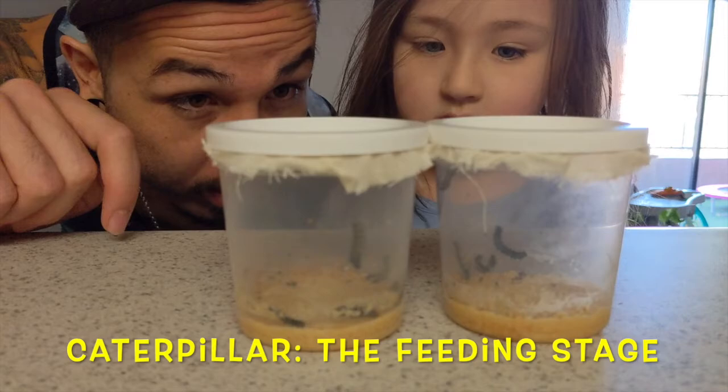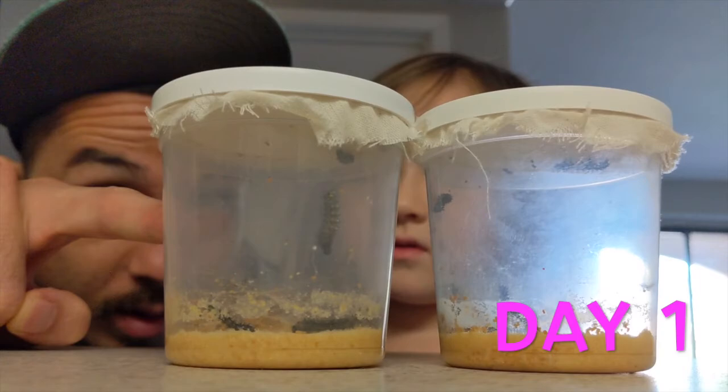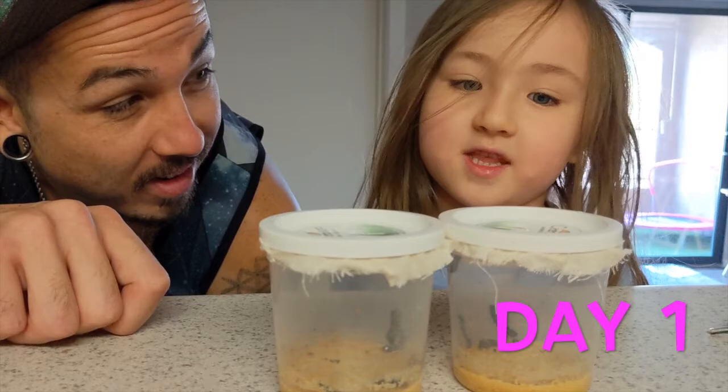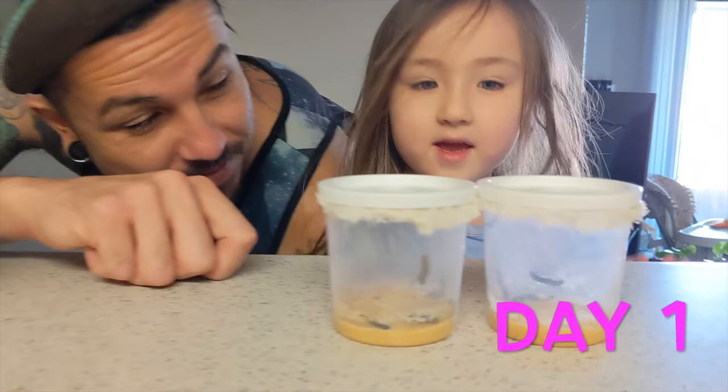Okay. So we're going to look for the caterpillars, see how they're all down here? Well, they're going to go up to the top, and they're going to attach themselves to the lid. And they're going to hang down in a little J shape. And then when they look like a J shape, they're going to turn into a little cocoon, or a chrysalis. After that, they're going to turn into butterflies. And then we put them in here, and then you take them outside and let them free. So exciting! I can't wait.